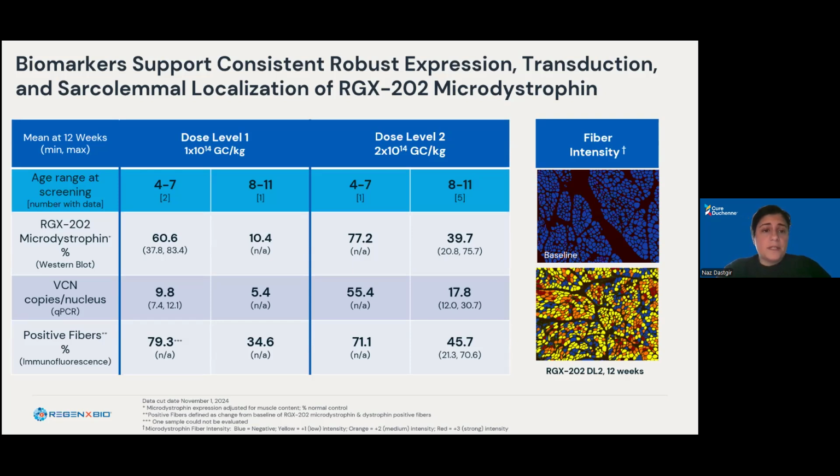So the percentages of microdystrophin that we can quantify on a study known as Western blot are listed in this chart. At dose level 1, in the 4 to 7-year-old age group, we have an average microdystrophin percentage of 60.6%. In the 8 to 11-year-old age group, it's 10.4%. When we move to dose level 2, in the 4 to 7-year-old age group, it's 77.2%. In the 8 to 11-year-old age group, it's 39.7% on average.